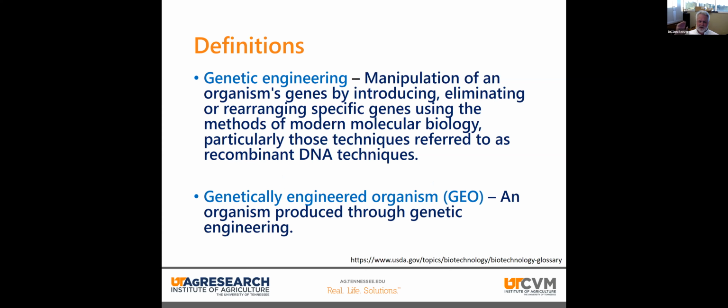What this implies is the manipulation of the genes by introducing new sequences, or eliminating or rearranging specific genes, basically using modern molecular biology techniques to make changes in the DNA. And if we do this, then we like to refer to that as a genetically engineered organism. This is favored in contrast to genetically modified because there are two issues with genetically modified, one being that it can be achieved through traditional means. And back when we started doing some of this in the 80s, it was highly frowned upon by consumers, and to a certain extent it still has some negative connotations in the population at large. But these are slowly being resolved.